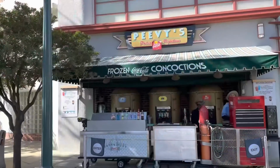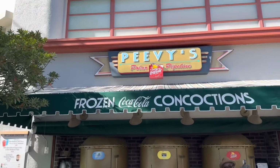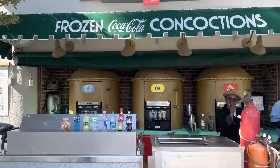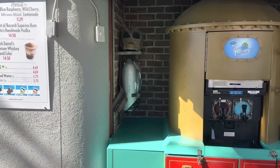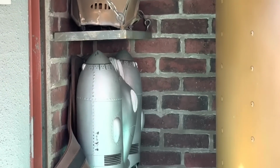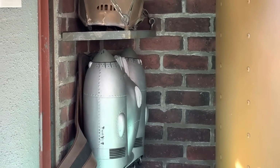All right, I just have to show a little trivia here. I love this. This is Peevy's Polar Pipeline. Now, this is from the movie The Rocketeer, which I love. But if you look down here, you've got this nice little dessert area. But look in the corner, what do you see? You see the rocket pack from Rocketeer and the helmet that he wears. Most people don't even know that's here. They just ignore it. But it's amazing.